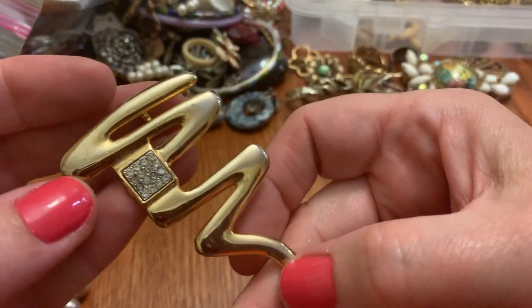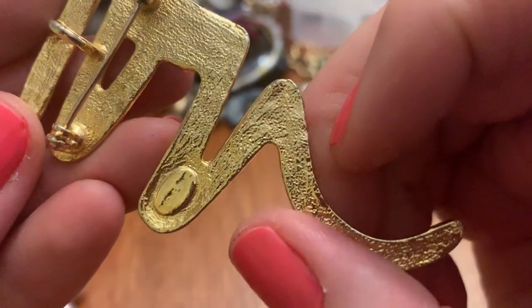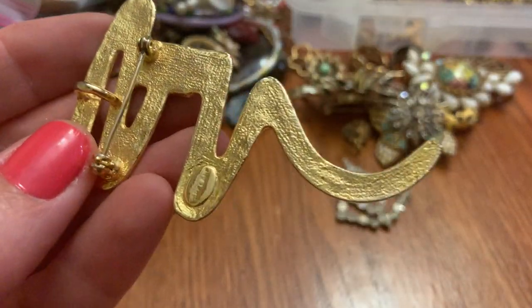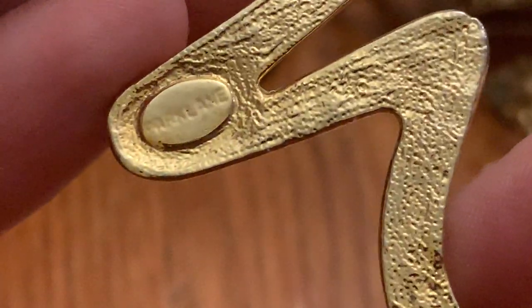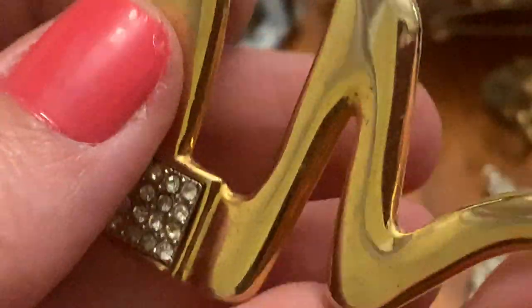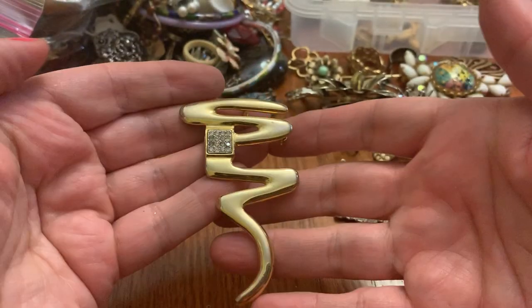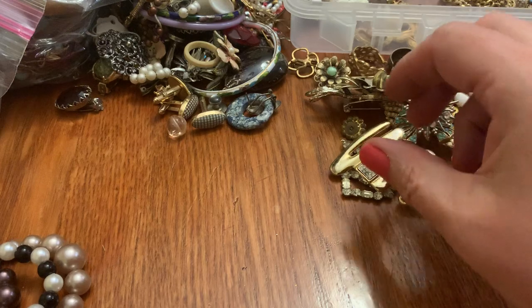Oop. This is heavy. Reminds me of the 80s. Don't know what that says. Might be Park Lane. Yep, Park Lane. I'm getting good. Has all the stones in it. Reminds me of something from the 80s. That's some wear.